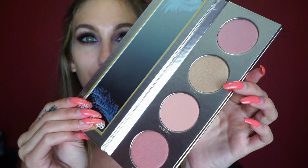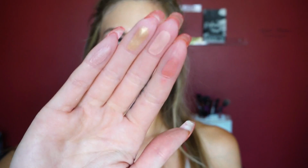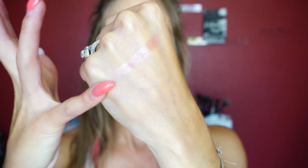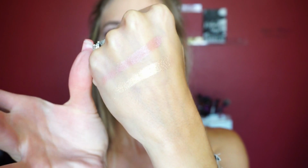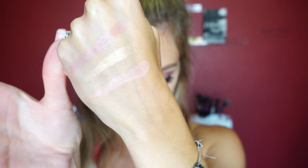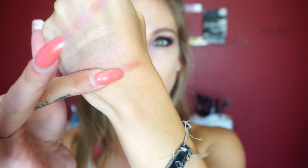So here is a close-up of the shades. I'll just go through and swatch each one real quick here before we jump into them. These feel super, super soft and smooth. So here are those swatches. So we have See Beyond, and then we have Fearless, and then we have Enchanted, and then we have Rose.